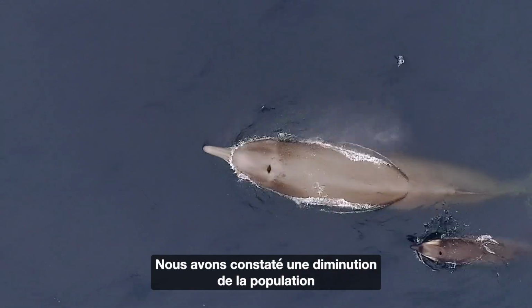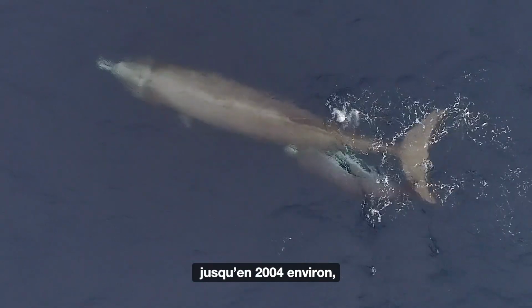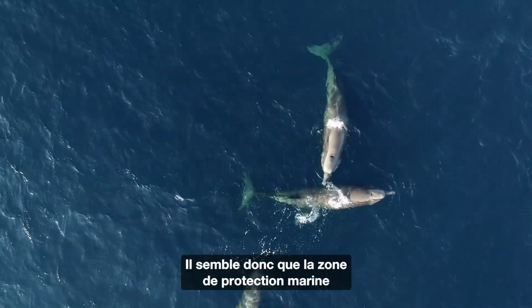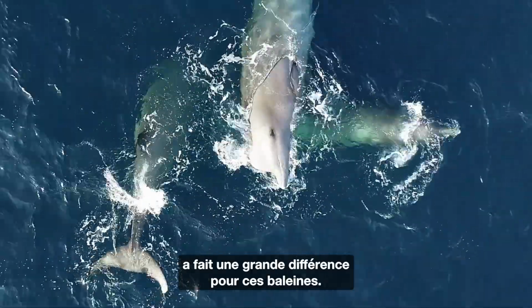What we found is that the population was decreasing until about 2004, which is when the Marine Protected Area was formed, and has been increasing slowly since then. So it looks as though the Marine Protected Area made a big difference to these guys.